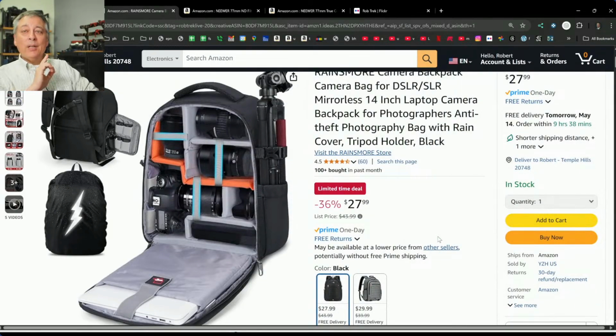Now, the side benefit to buying these cheap bags, especially this one with all of the extra dividers, is when you do buy a quality bag, a lot of bags are too big for Micro Four Thirds, but you can cannibalize the dividers from this bag and use them in a new bag that you get. And I do that all the time. I am constantly cannibalizing older bags for the dividers and using them in my newer bags. Because buying dividers alone will cost you $15 to $25. When you can just get a whole backpack with the dividers included, use it until it rips, or you want a bigger one or smaller one, whatever. Then you can cannibalize the parts out of this and use it.